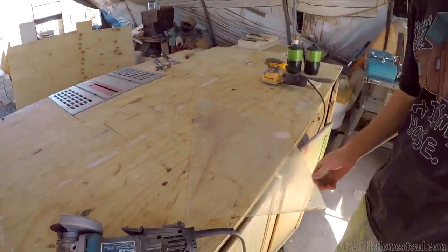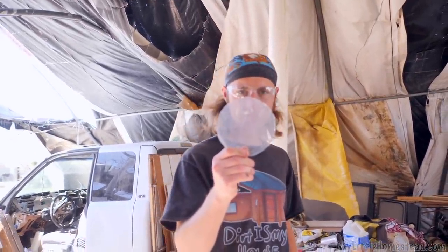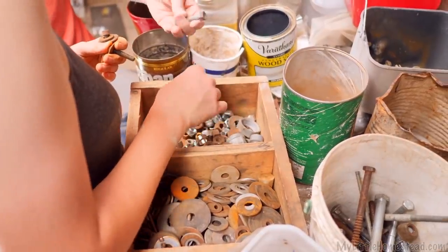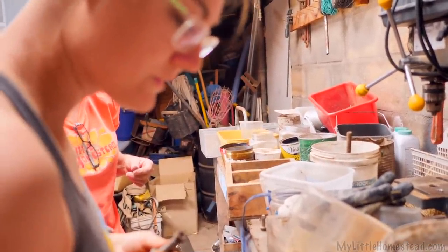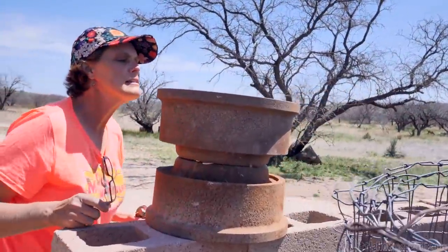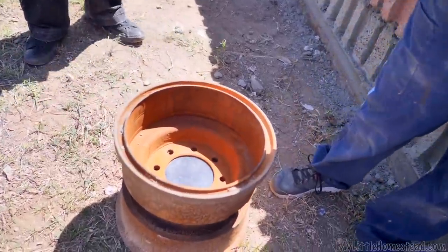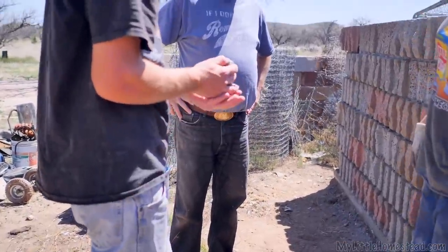Bryson's going to cut our plexiglass that goes between the two brake drums. Okay. I have more of those. Okay. That'll work then. I'm pretty sure we've got the rest of what we need. Okay, we're good. Should we go put them on? You got the glass in. Here you go, Bri. All right. Good. Oh, that's nice, huh?